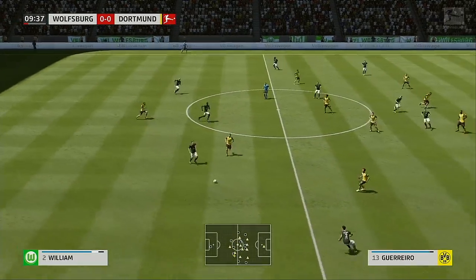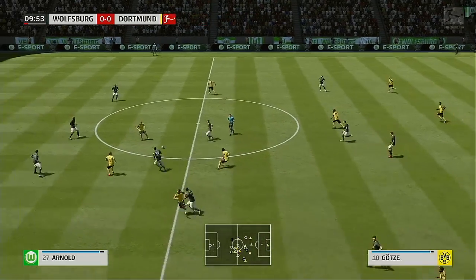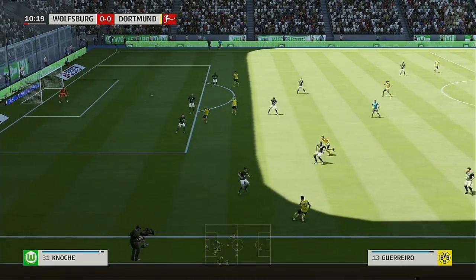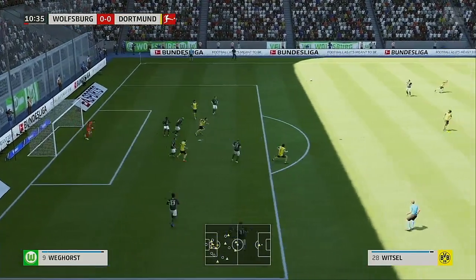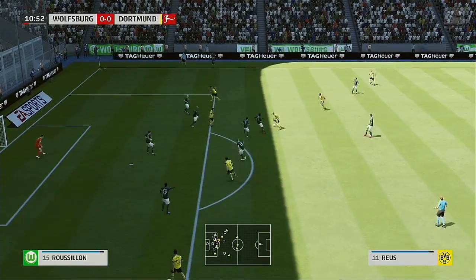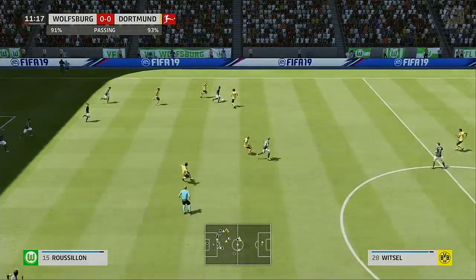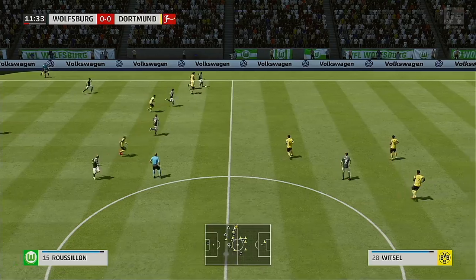Joshua Gilavogi. Rafael Guerrero. Delaney. Mario Götze. Short passes, but they're keeping the ball. And that's good support as they build this attack. Put into the middle. Cleared away by the defender. Reus. Well, space to get the cross in. The defender really putting his body on the line to stop the cross. Going in as a group in midfield, not as individuals, to win the ball back.